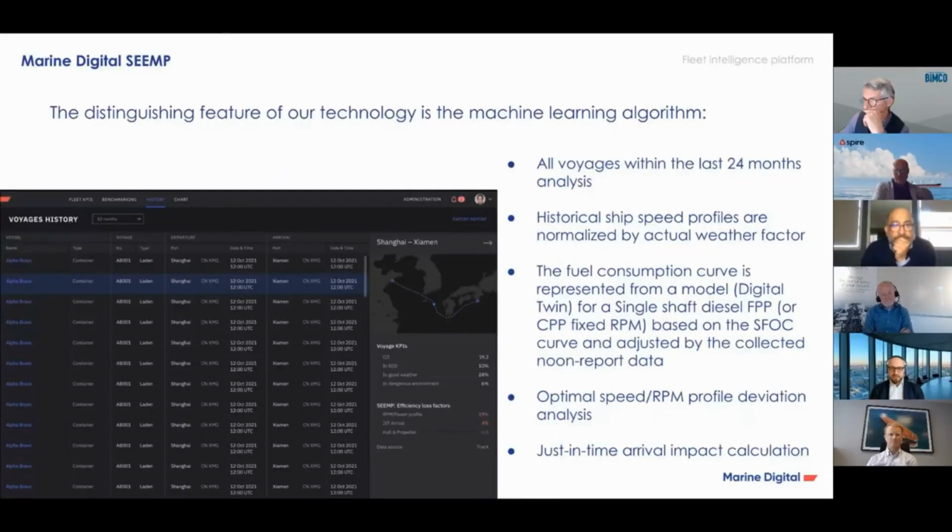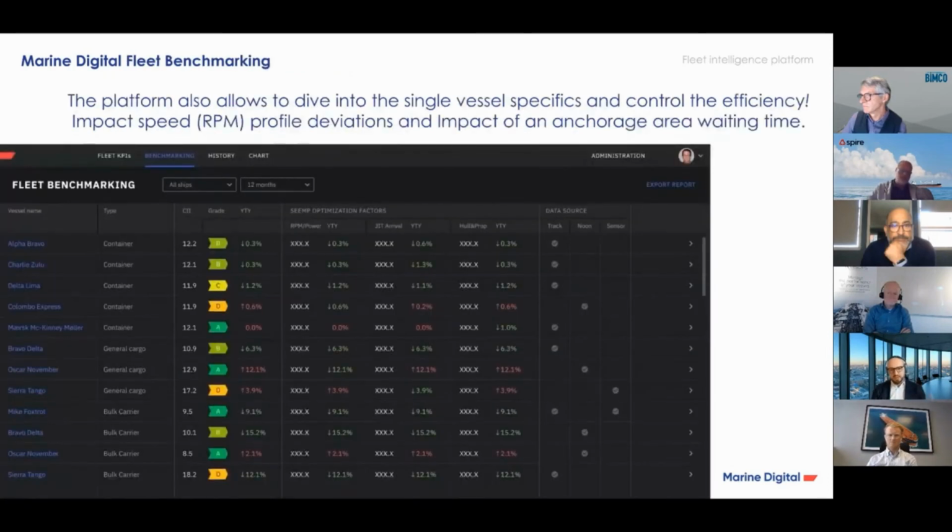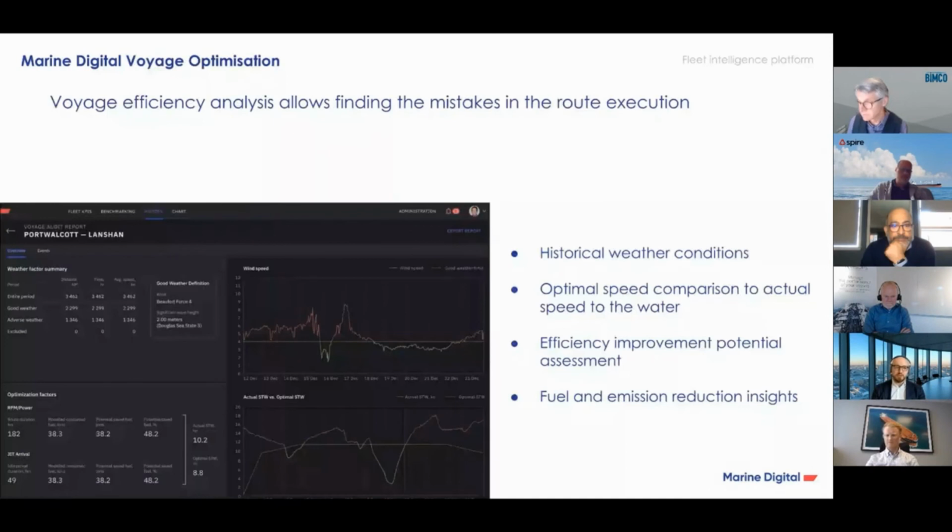So once again, we are working to help to analyze and to profile the data using the digital twin modeling and using the special hydrodynamic and performance model for the single shaft diesel FPP, adjusted by the collected noon report data, profiling them and helping to understand how we can optimize the CII with different factors. And after that, for each particular vessel, we analyze in detail how we can optimize and assess this efficiency. And for each particular voyage within the last 2 years, we aggregate the data, profile it, and model the fuel consumption.